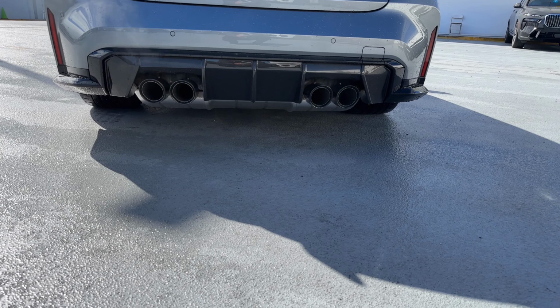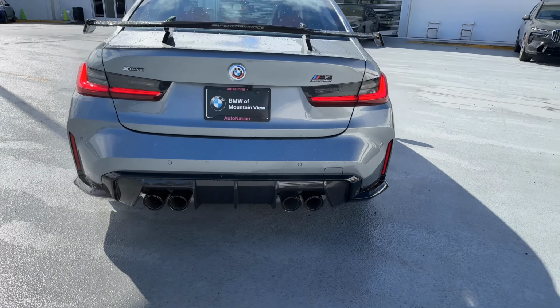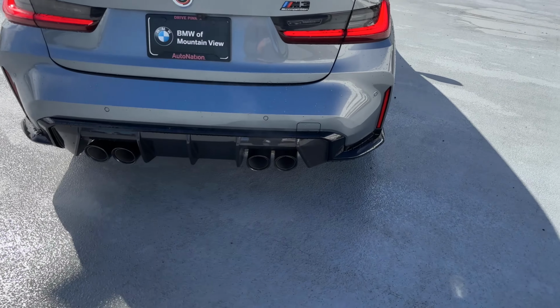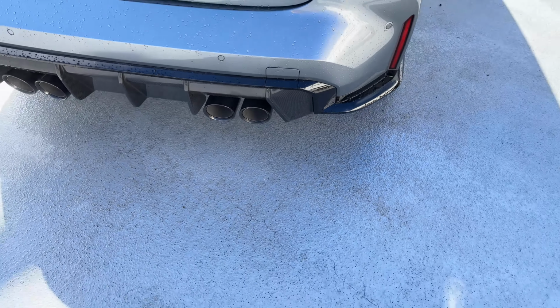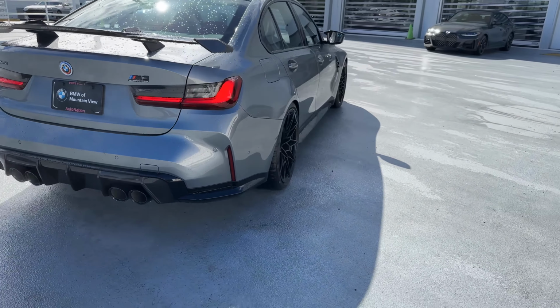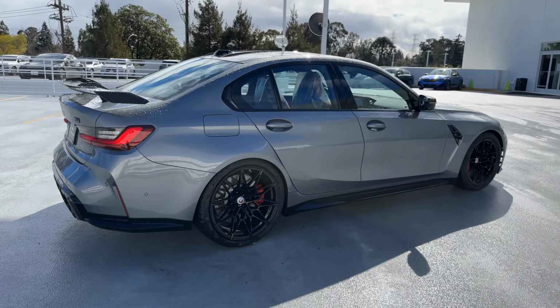We've got their carbon fiber diffuser, 100 millimeter exhaust tips as well. So I think what you can now add is the carbon fiber exhaust tips as well. I don't know what the price is offhand, but probably going to be about $1,200 or so, maybe a little bit more.